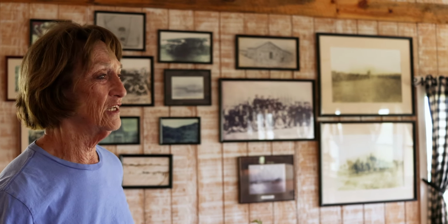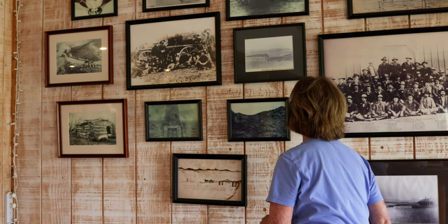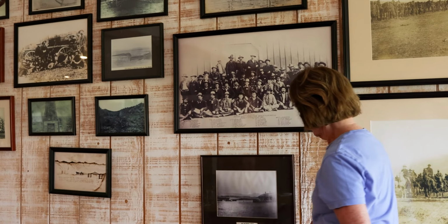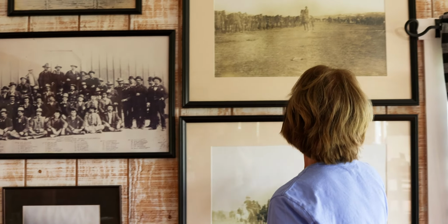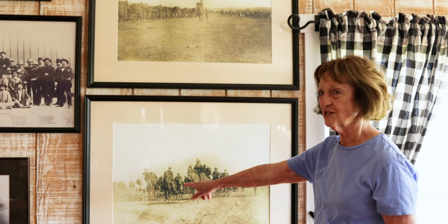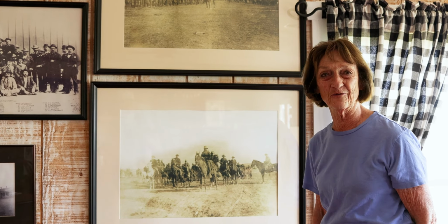Every participant in the invaders is in the photograph, in addition to the cavalrymen that came from the fort to arrest them. Nate Champion. These are the invaders under arrest in Cheyenne. Here's a picture of the ranch house before the trees grew. Here are the soldiers getting ready to take them under arrest, and here are the invaders mounted and getting ready to leave the ranch, go to the fort, and be transported to Cheyenne for trial.